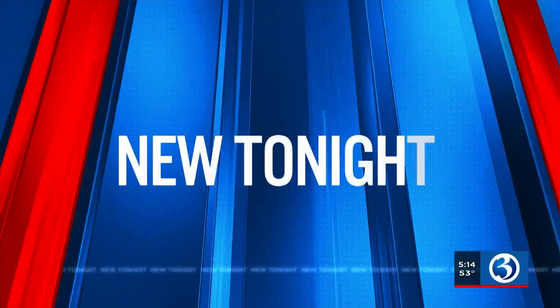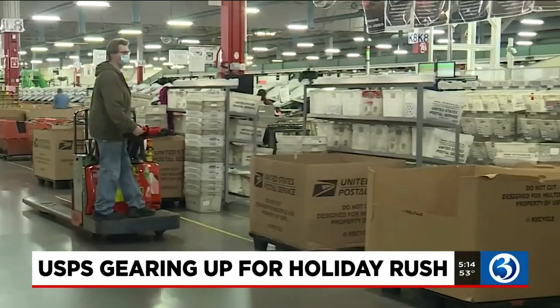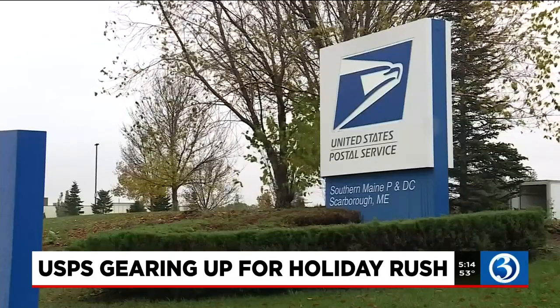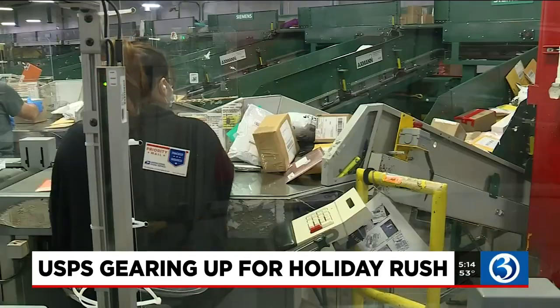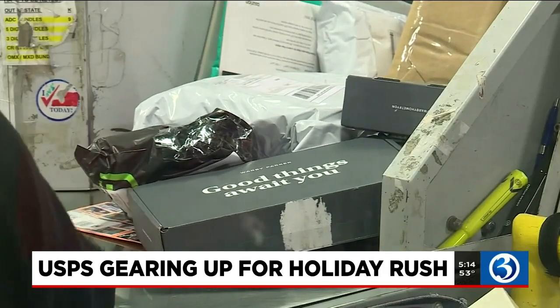Also new tonight, the U.S. Postal Service is preparing for what's expected to be a record holiday rush. It is hiring more than 40,000 seasonal workers to handle more than 50 million packages a day. The Postal Service says it's hoping to avoid repeating last year's catastrophe. It was hit with a serious worker shortage because so many employees were home due to COVID, and that led to a lot of mail delays.